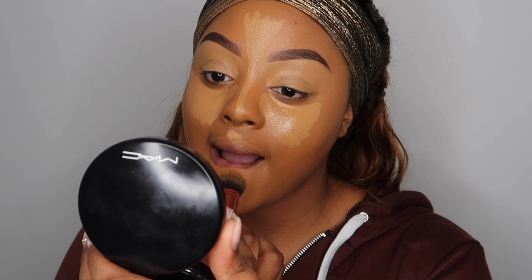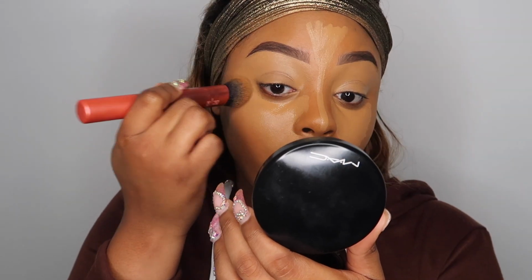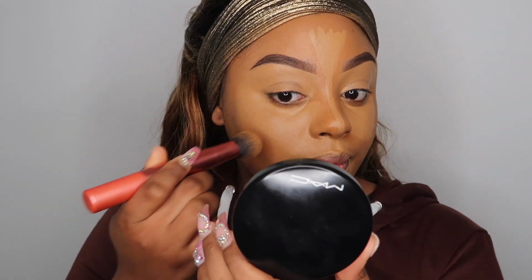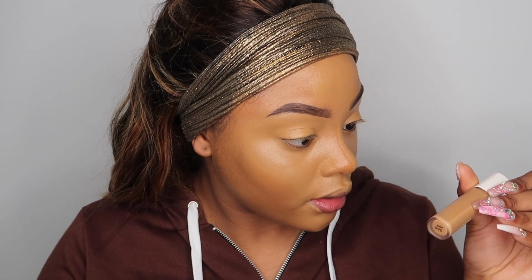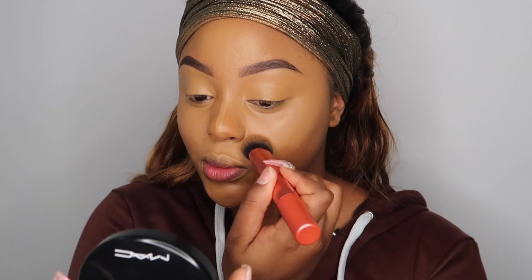Oh wow, yeah, it has got really nice coverage, and it's very, that's looking cute or whatever. It is a semi, well, I don't know what finish it's meant to be, but to me it's got like a semi-matte finish. It's not super matte.